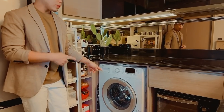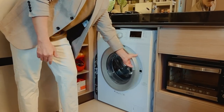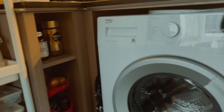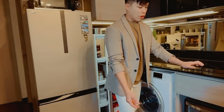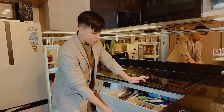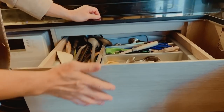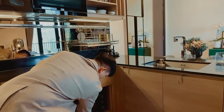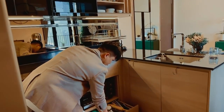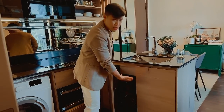And here we have the washing machine, a front door type washing machine. It's so easy to use this one. And we also have here our oven. This is where I put our spoons and forks and some utensils. And this is where I put our baking stuff. And here is where I put our pots and pans.